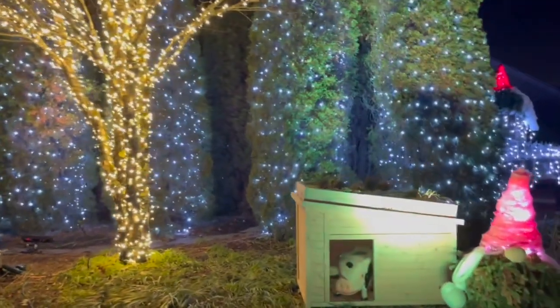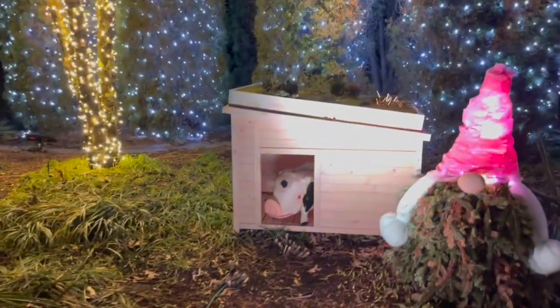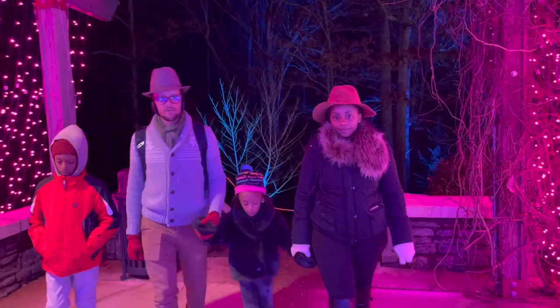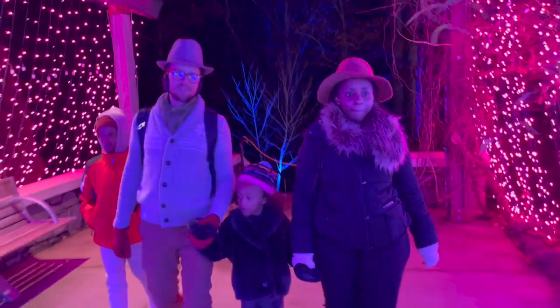Hey, a pig? How's a pig Christmassy? No, it's a cow. How's a cow Christmassy? Pig, cow. Cow, pig.